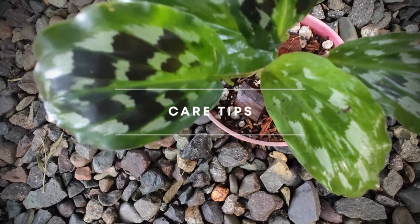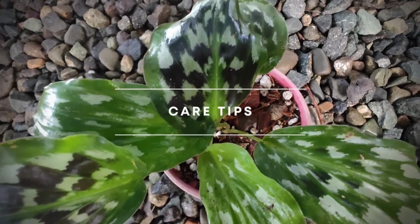Now with that out of the way, let's go ahead and discuss care really quick. So this guy is from my friend Bocci at NVC House of Rare Foliage. And when he sent this to me, he sent it to me in June. It was still really, really hot here. He's got his garden set up in a way that a lot of these plants have shade as well.